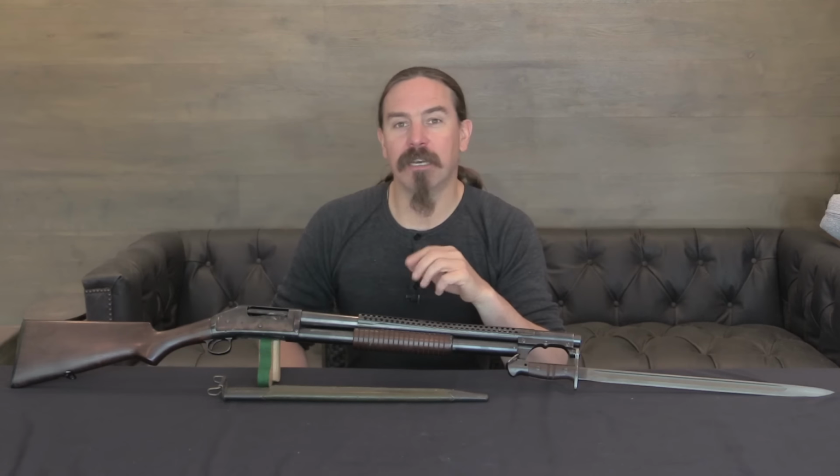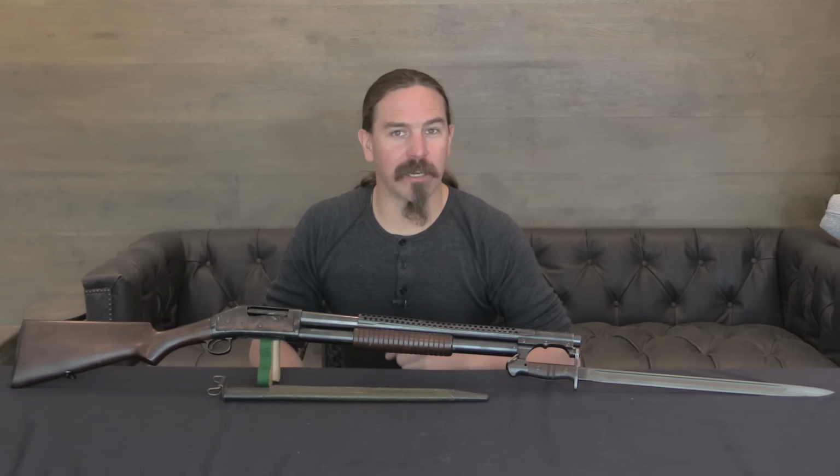Like you've only got five rounds. They're relatively slow to fire. And it's a long gun at close range, not great. We didn't have submachine guns. Of course, the whole concept of the submachine gun is just coming into existence by the very end of World War I.